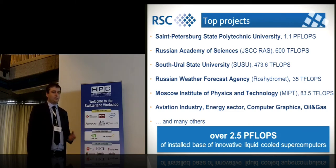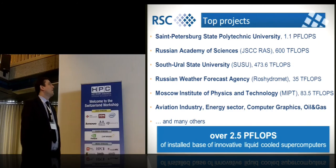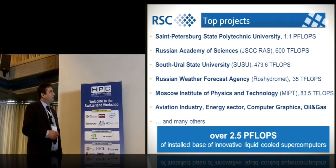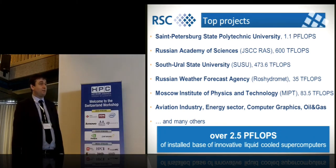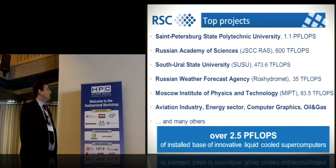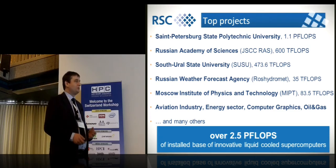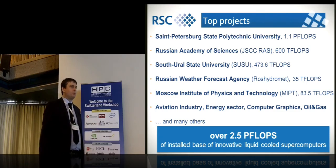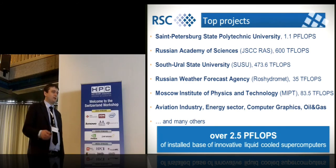The Russian Academy of Sciences holds about 100,000 researchers, and anyone can apply to the JSCC to conduct research. Then there is the largest university in terms of students, South Ural State University, which is in Chelyabinsk. The Russian Weather Forecast Agency is not explicitly education and research, but they do research, and their most important job is to provide daily and hourly forecasts for the weather across Russia, which is a large territory. We are proud that our system was used to conduct the weather forecast for the Olympic Games.